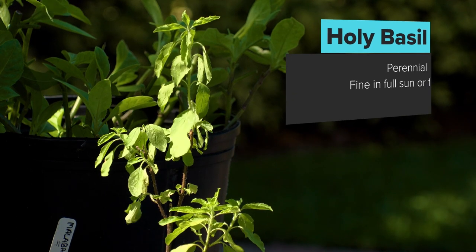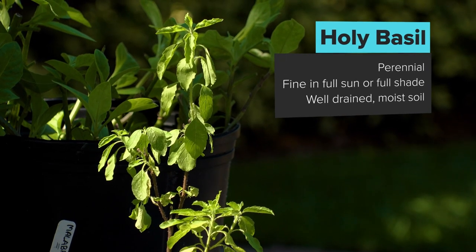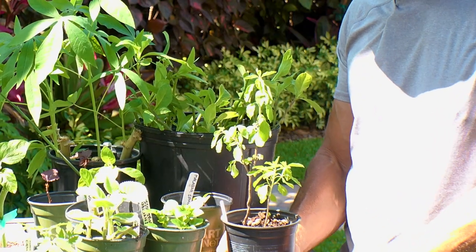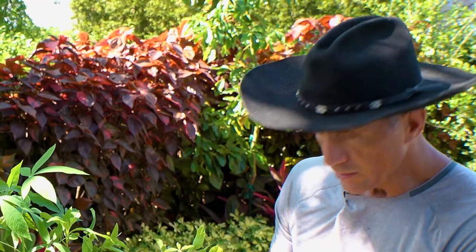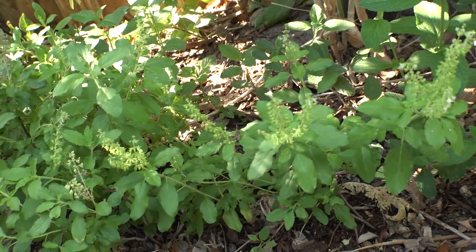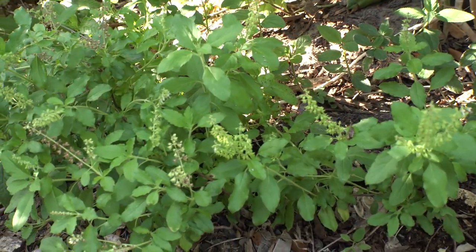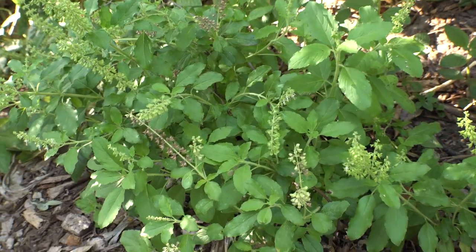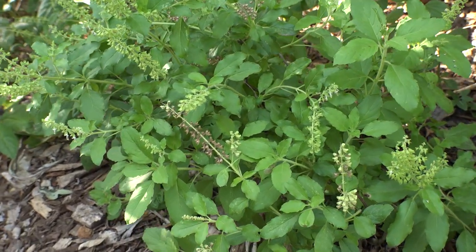And finally, holy basil. The leaves are a little droopy because it's still going through a little transplant shock. I just transplanted this yesterday. Holy basil is an adaptogen herb that is great for reducing stress. And we're all dealing with a lot of stress right now, and so I'm so thankful that I have a lot of this growing so well in my garden. So it's a great one to add to smoothies or salads.